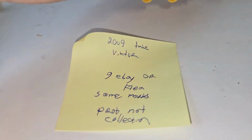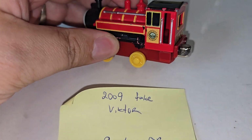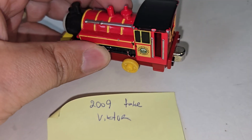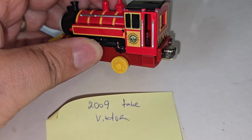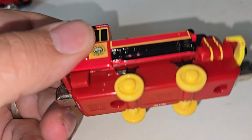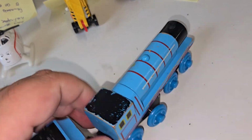Next, we have Victor 2009 Take and Play. Probably not collection. Got some marks over there. He goes for $9 on eBay. But I'll probably send him to the flea market. If I do keep it, I may keep him for the collection temporarily. But I do see some Victors here and there. He's not marked up too bad, so I may keep him as a collection piece until we find something better. But otherwise, that one will go to the flea market eventually if we move it out of the collection.